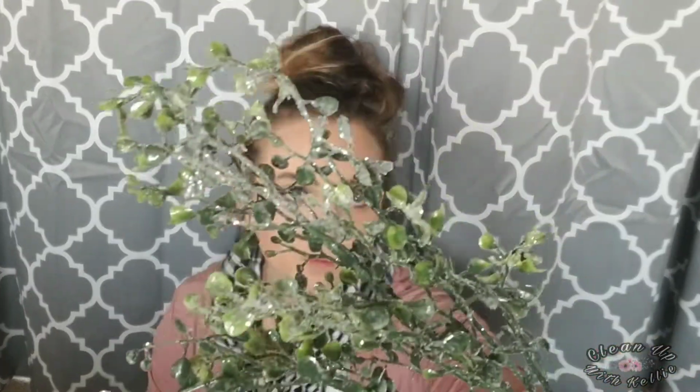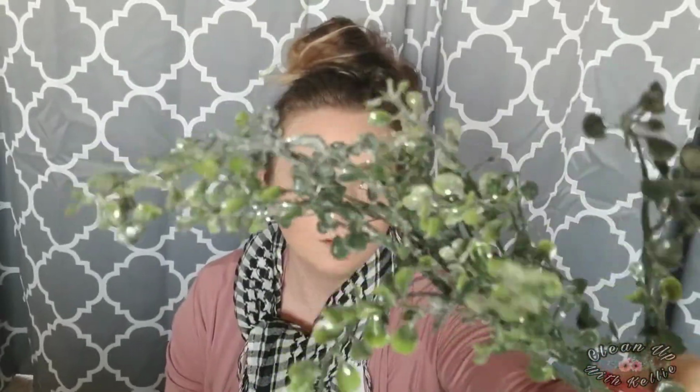And I really like this sage pick. It kind of matches all the farmhouse decor that I have, but they have this white glitter on it, and it's so pretty. You can tell. So this one was also 97 cents. The white glitter branch pick.